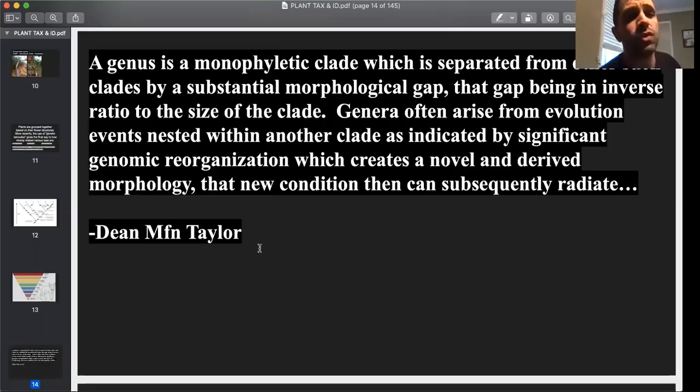So in his way, and you could apply this to family or whatever, a genus is a monophyletic clade, which is separated from other such groups by a substantial morphological gap. That's just saying it's got to be different enough from other genera to be considered a new genus, right? In some cases, things aren't different enough, and so they end up getting lumped together in the same genus, and you end up pissing off a bunch of old botanists and horticulturalists.